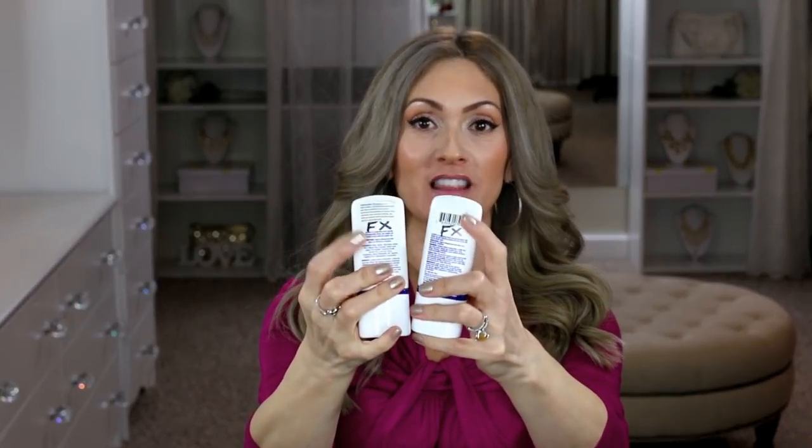And I actually started buying the FX. I have these labeled on the back because I do still have a couple of bottles of the hydroquinone left. This is plant-based lightening instead of the hydroquinone, which can be more harsh on your skin. Also, a prescription is recommended for the Tretinoin or Retin A, but I refuse to pay that kind of money when I know that I can buy it for so much cheaper.